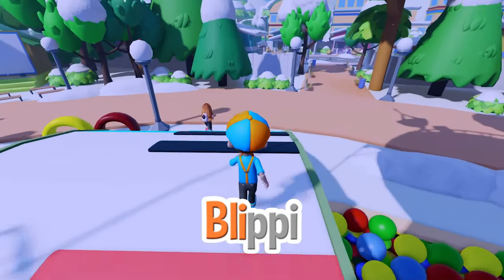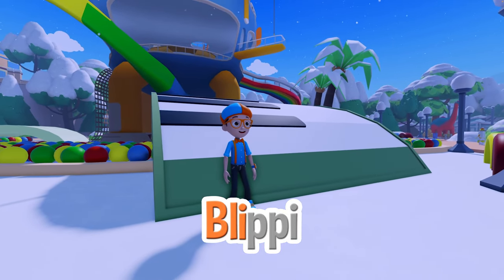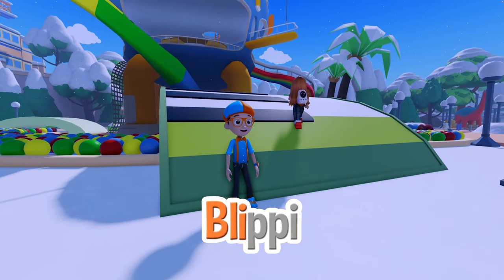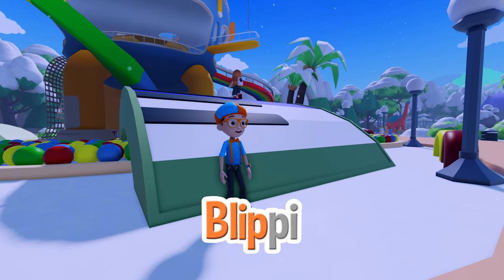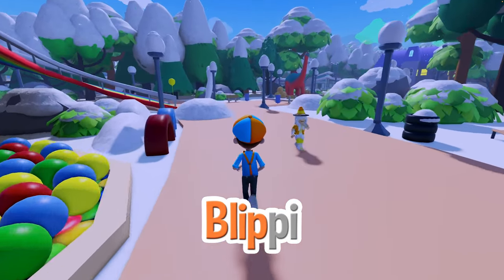Oh look, it's a cool piano bridge. Wait a minute, piano bridge? Piano starts with the letter P, yeah! Oh, good job. Huh, but wait a minute, my name has two P's, so we need to find something else.